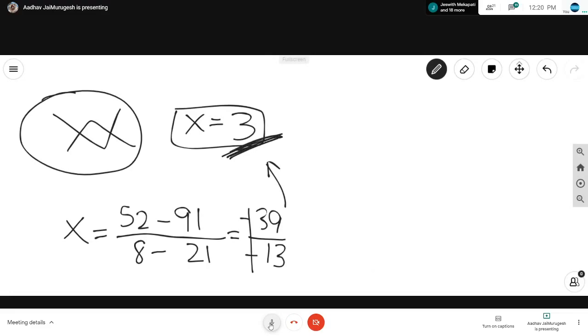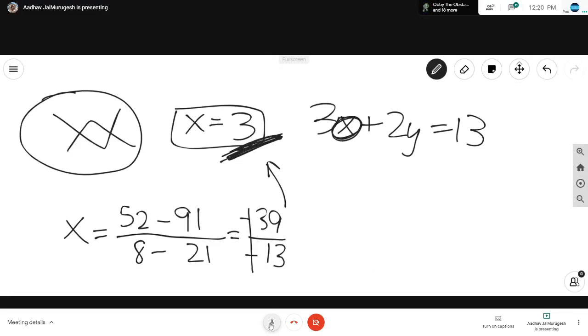Okay, you can agree that x is equal to 3, right? So let's take this equation, okay? 3x plus 2y equals 13, right? Since x is equal to 3 and there's an x over here, can you agree that this x can be written as 3?